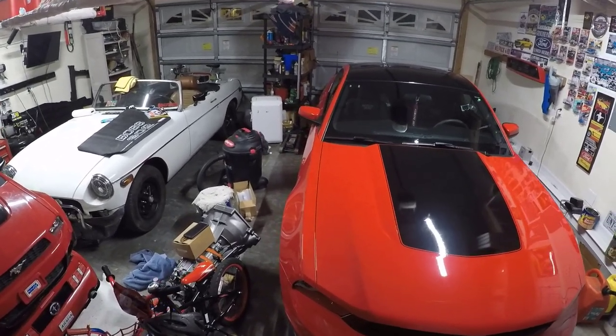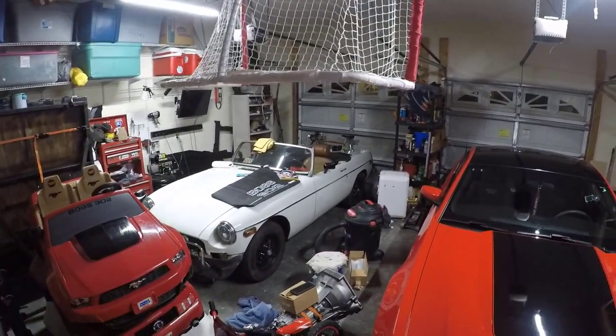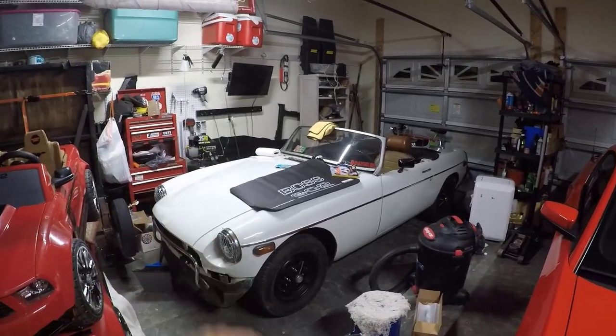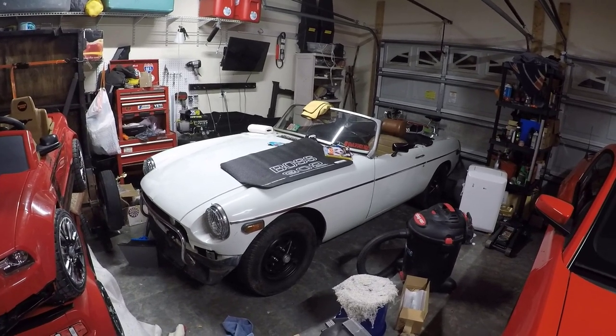All right, guys, we've got two beautiful cars here, but today we're going to get back to the MGB, and there's a reason. It looks like it hasn't been driven in a while, and that's because it hasn't. This son of a gun tried to burn my entire house down, so I'll tell you guys what happened, and let's get into it.